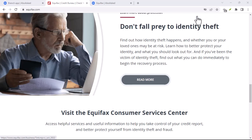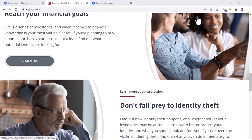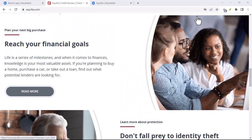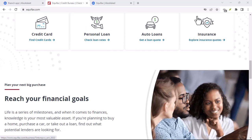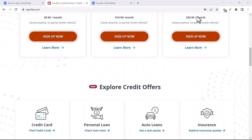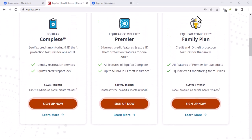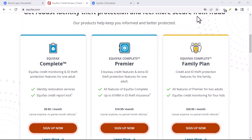Tips and tricks. Be detailed and specific. When explaining the error, be as detailed as possible. Provide specific dates, amounts, and any other relevant information. Be persistent. If your initial dispute is unsuccessful, don't give up. You may need to provide additional evidence or escalate the matter.